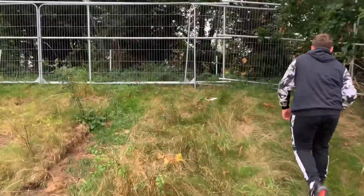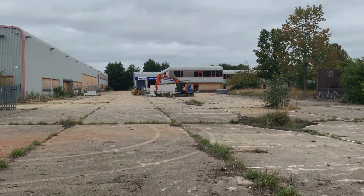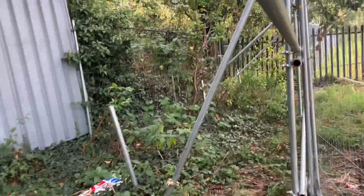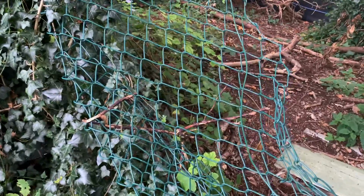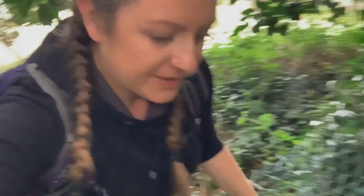Right, we're making our way back out. So this is the last look of this business park, because soon it is not going to be here. Oh, I just walked through a cobweb, man. There were just some people walking past, so who's hiding? Or rather George was, and I was just stood there like a lemon hoping they didn't look around.